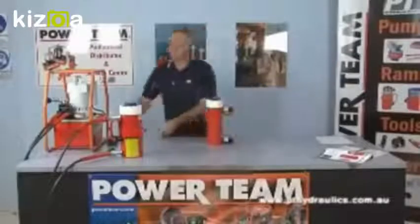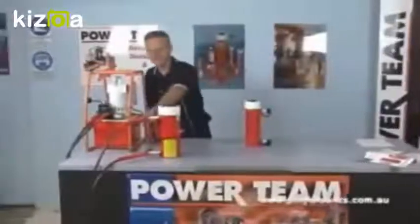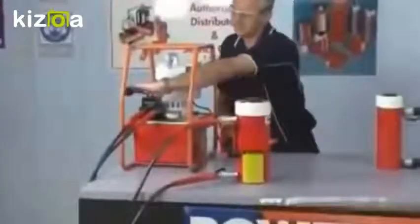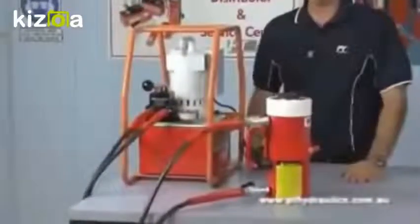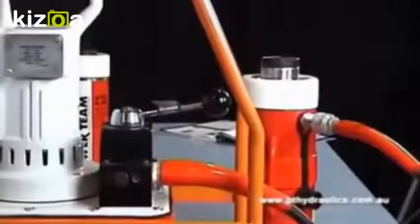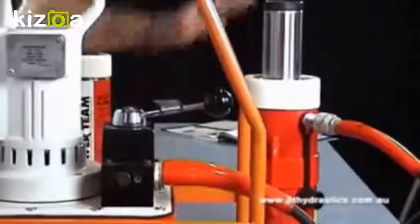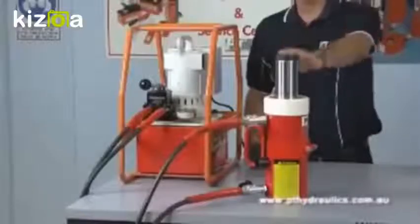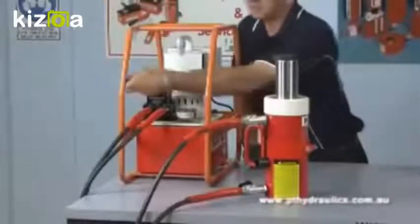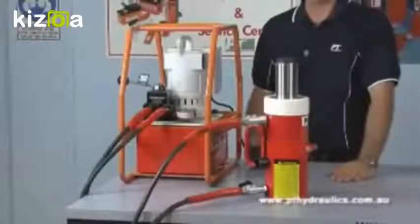What we'd like to do is show you how a double-acting ram works. As you can see here, we have a double-acting ram connected with two hoses to our Power Team pump. With this unit, we actually put the valve into the extension position. When I run the pump, you'll actually see the cylinder extend. Once you've extended the cylinder and stopped it, the pump will actually hold the cylinder in the extension position, and then to retract it, by moving the valve to the retract position and running the pump, the cylinder will then retract.